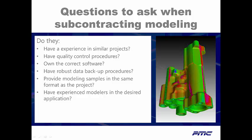Again, do they have backup procedures in place? You don't want to get 2 months into a project and get a phone call that they've lost your data. Can they provide samples? You should always request, especially in part modeling, that they provide you with sample models that show that they can create the kind of geometry you're looking for.